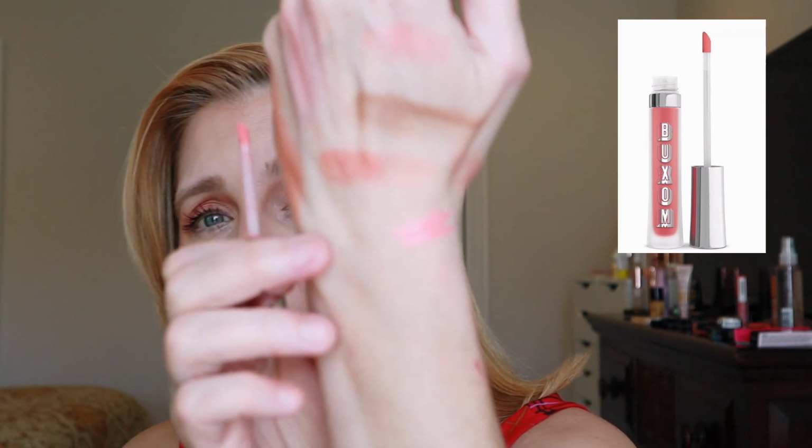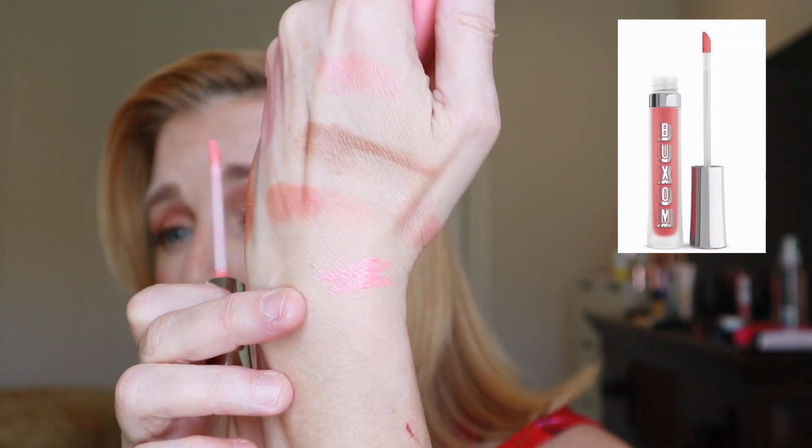Let's talk about a few lip products. Still keeping with the peachy pink theme, I have been loving this Creamsicle from Buxom. This is in their lip polishing cream. It's so pretty and perfect for spring and summer, and it just gives you that perfect fresh peachy tone. I love it. It's a great tone. This is Creamsicle from Buxom.